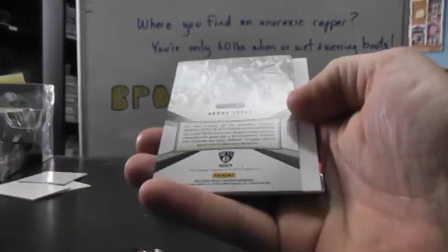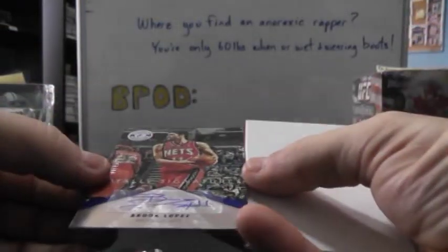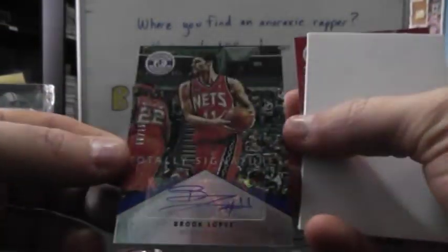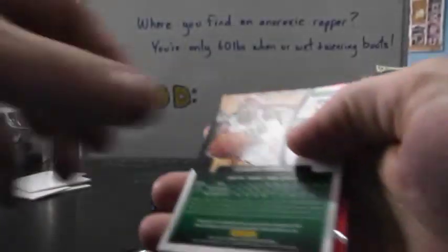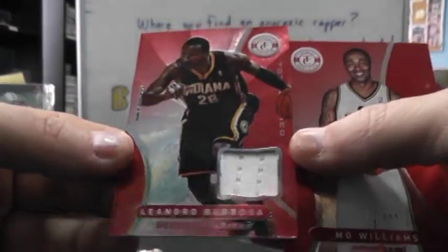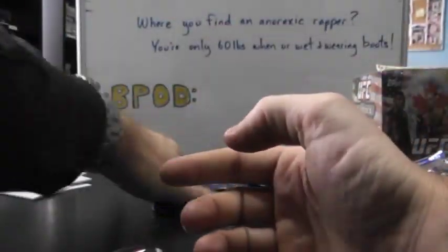Blue, Grant Hill, and Brook Lopez, numbered 6 of only 15. Totally Signatures, Anthony Randolph. Redemption, two hits in this one. Channing Frye, gold signature, number 25. Leandro Barbosa, jersey. Mo Williams.